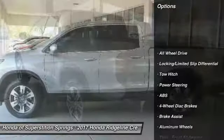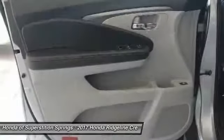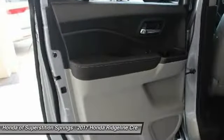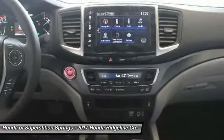Here are some of this vehicle's great options: power passenger seat, steering wheel audio controls, anti-lock braking system, tow hitch, all-wheel drive, navigation system, keyless entry, leather-wrapped steering wheel, Bluetooth, adjustable steering wheel. A vehicle like this doesn't come along every day. Come in and get it before someone else does.